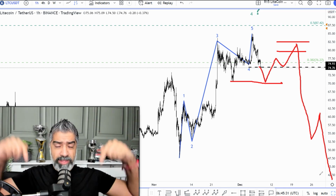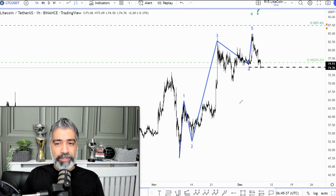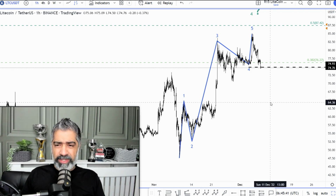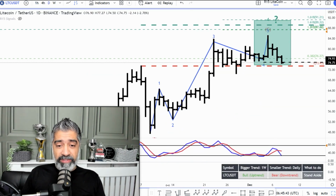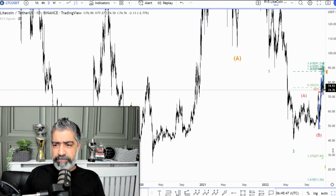So right now, the bias is on the downside, and we want to take advantage of that information. If you know how to short the market, there might be some nice shorting opportunities. If you're just holding LiteCoin, in fact, let's finish on this because sometimes perspective and timing is important. Let me just show it to you.